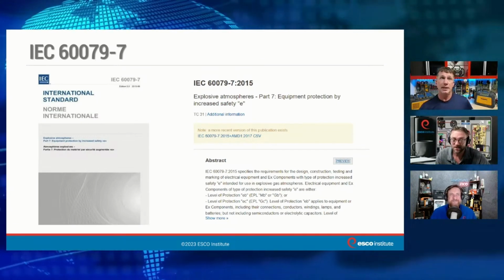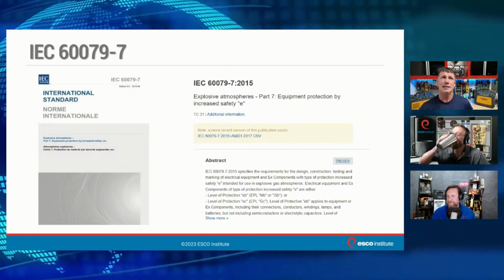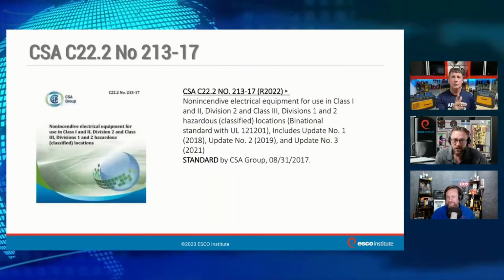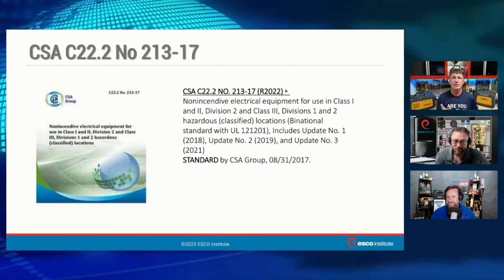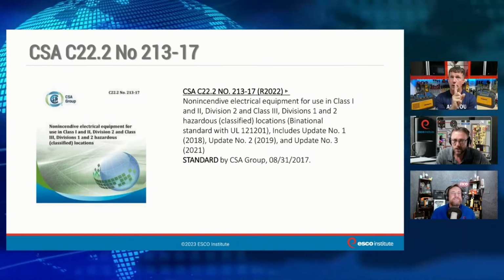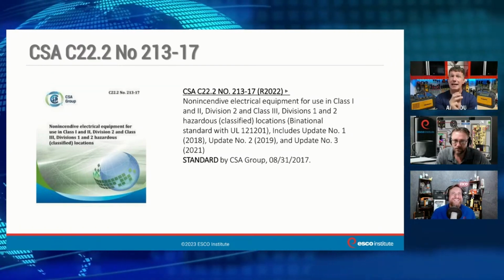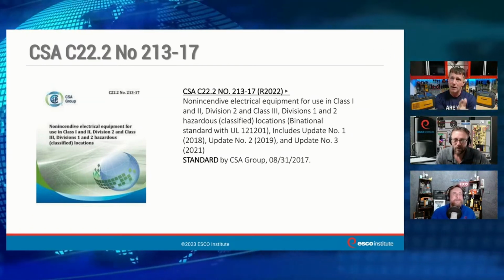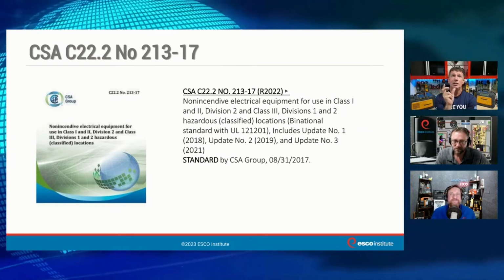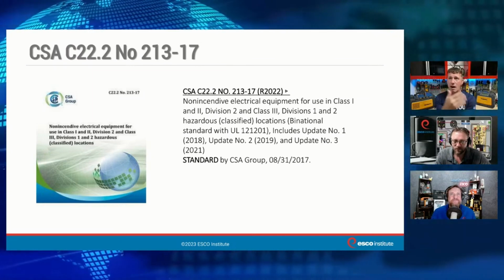Yes. Absolutely. And that's what we're here to do. We're here to help explain what's happening around the world and why we have these things and why our manufacturers are using them to construct their equipment. Now, you also see some of these CSAs, like this is a very popular one I've seen. This is for non-incendive electrical equipment for use in Class 1 and Class 2, Division 2, Class 3, Division 1 and 2 in hazardous locations, right? So it's a very similar one. It's just through the CSA Group. So you have IEC, you have UL, and you have CSA all kind of saying the same things for their own sectors of the industry.